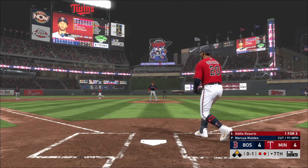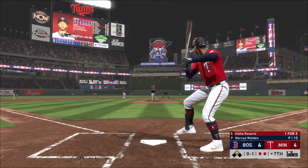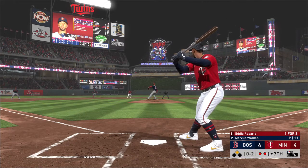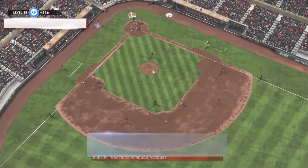As he pops the first pitch foul behind the plate. He's working on a 1-for-3 thus far. Comes set, the 0-1. Behind 0-2 now. Oh and two, here it is. Got him swinging, and that will end the inning.